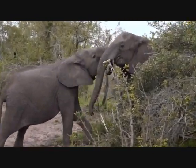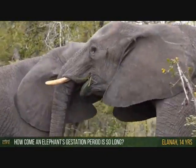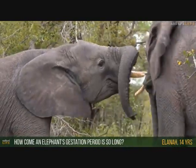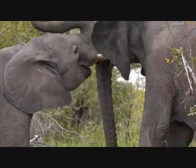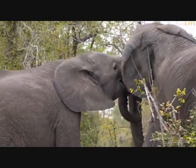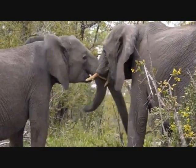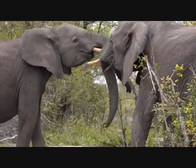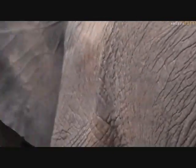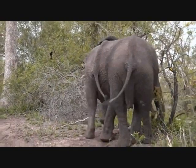Elena, you were curious about why elephants have such large gestation periods. An elephant's gestation period is 22 months, and it's long like that because they're large mammals and need longer time for their babies to develop in the uterus before they come out. It means they still have to take care of their babies when they come out, but the babies are more fully developed, which is easier for them. Yes, look at them go.